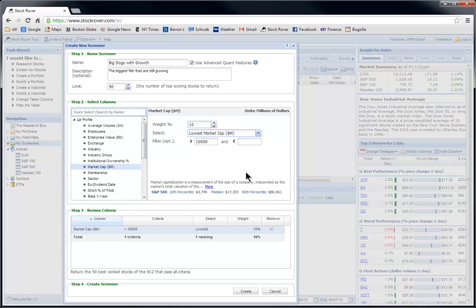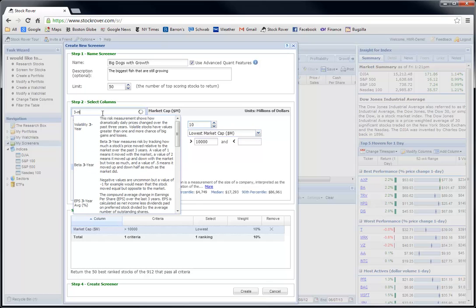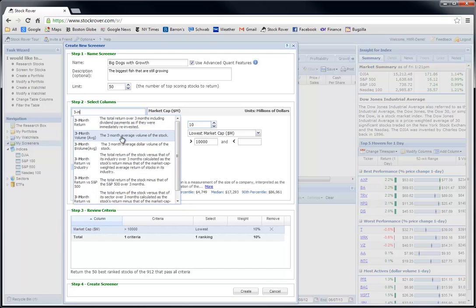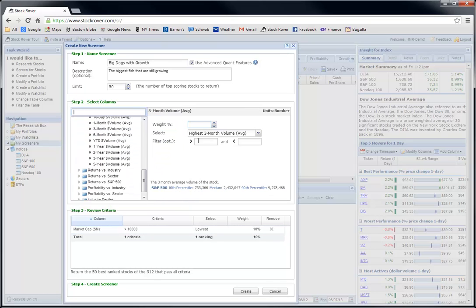The next criteria we're going to look at is that we want to make sure that these companies are not only big, but also have high trading volumes, that they're very liquid. We want liquid companies in this. So we're going to look at the 3-month trading volume. I'll just search for that. I start typing 3-month, and I get all the metrics that match, and I look for 3-month volume average, which is right here. I'm going to ask for that to be greater than 1 million shares a day. And we do that.